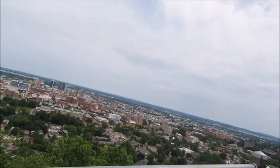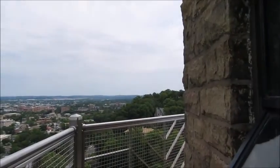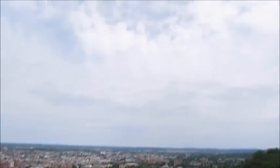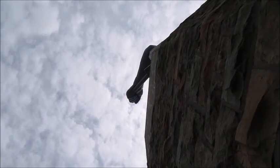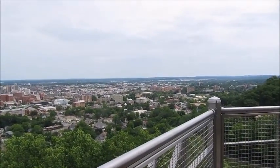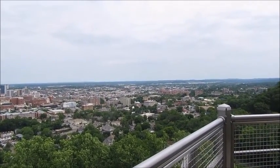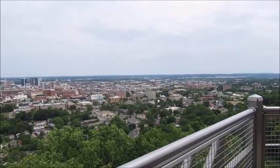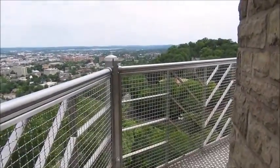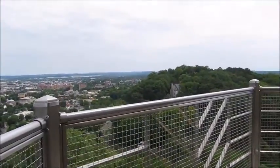And I'll show you Birmingham here. We are at the Vulcan, which is the largest cast iron statue in the world. And I'll show you a picture of it in a second here. But it's a beautiful, gorgeous view. And I'm not a big fan of heights, so I'm not huge on this one.